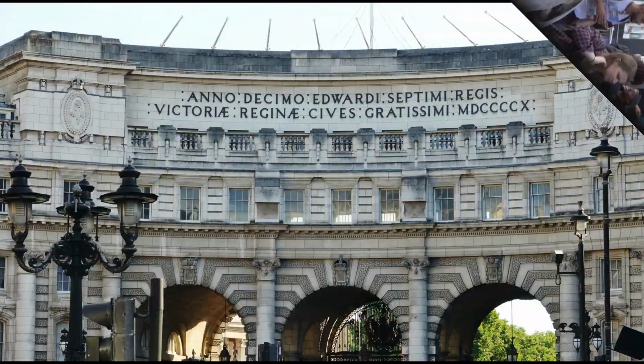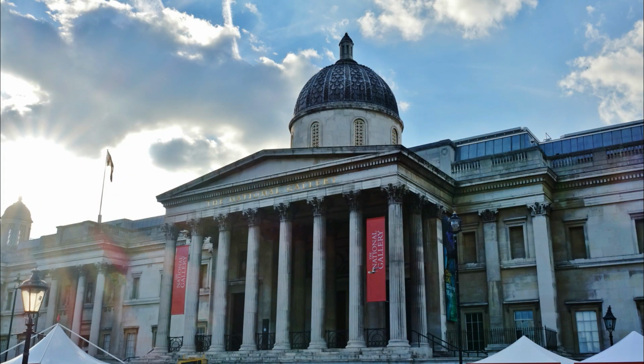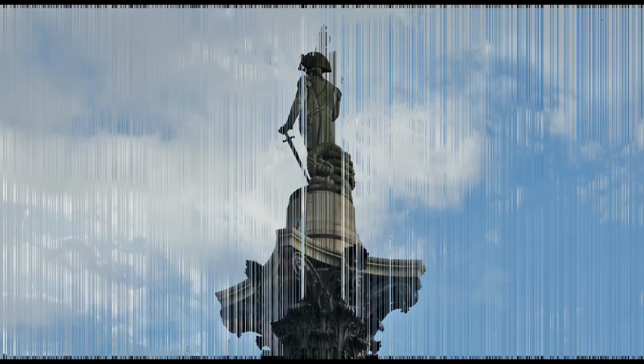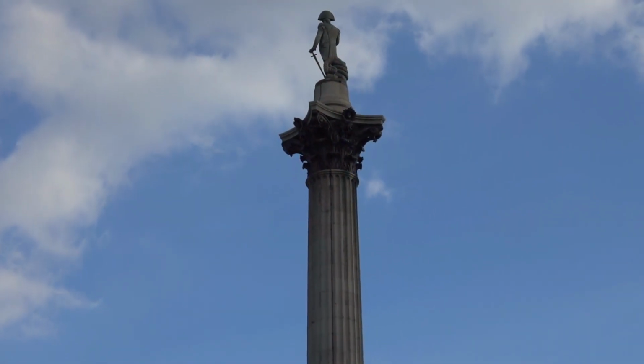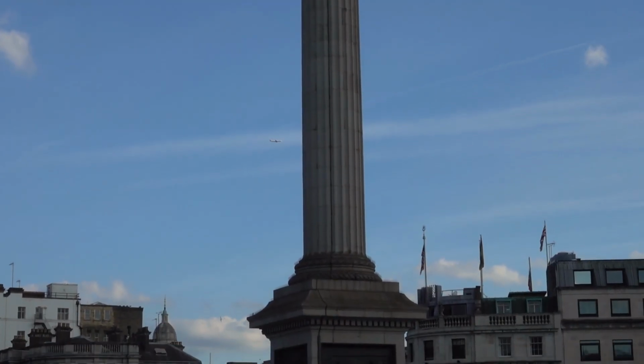Trafalgar Square. Now that you've reached the square, start making your way uphill toward the dome of the National Gallery. As you walk, let Rick describe some of the sights. London's version of Times Square bustles around the world's biggest Corinthian column. Atop that column, Admiral Horatio Nelson stands 170 feet tall, overlooking London. He's facing in the direction of one of the greatest naval battles in history, for which this square's named.